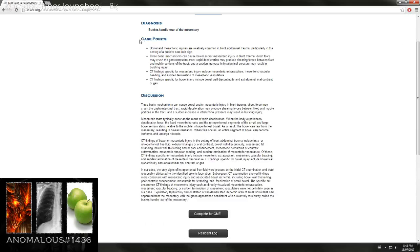Bowel and mesenteric injuries are relatively common in blunt abdominal injuries, particularly in the setting of a positive seatbelt sign. 3 basic mechanisms can cause bowel and or mesenteric injury in blunt trauma. Direct force may crush the GI tract. Rapid deceleration may produce shearing forces between fixed and mobile portions of the tract, and a sudden increase in intraluminal pressure may result in bursting injury. CT findings specific for mesenteric injury include mesenteric extravasation, mesenteric vascular beading, and sudden termination of mesenteric vasculature. CT findings specific for bowel injury include bowel wall discontinuity and extraluminal oral contrast or gas.